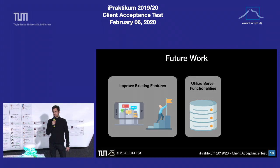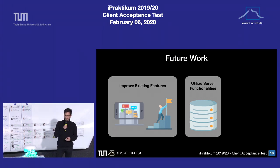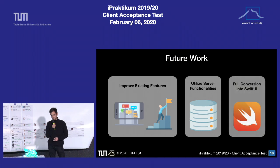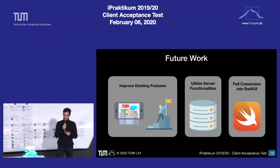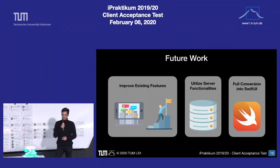Apart from what we are currently using it for, our server could be further utilized for goals such as supporting multiple users, and the collected data could be used to guide BSH for marketing decisions. The last point would be the full conversion of the app into SwiftUI. We already refactored most of the app in SwiftUI, but there are still a couple of views using UIKit. If those were also converted to SwiftUI, that would further increase the modifiability, supportability, and extensibility of our app for future development.